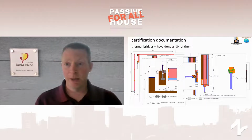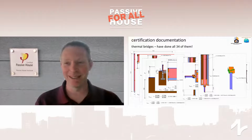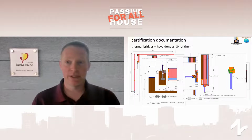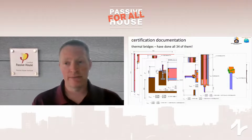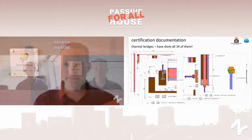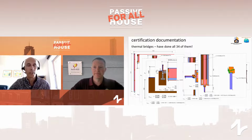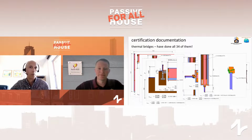I would be upfront with the certifier if we're doing a single family home and someone dumped 34 psi values or thermal bridge calculations on my desk. That might change things a little bit because it's a little bit more documentation to review, but still, in the end, you're going to get a much more accurate energy model. Yes, that was my thinking, and also curiosity to see how it was done. Was it done properly or not?